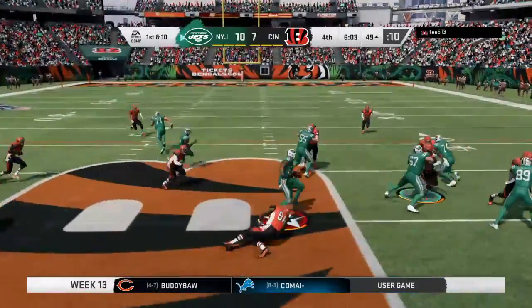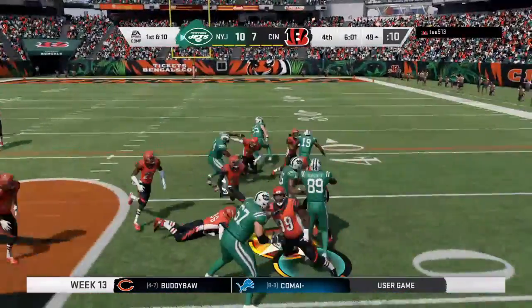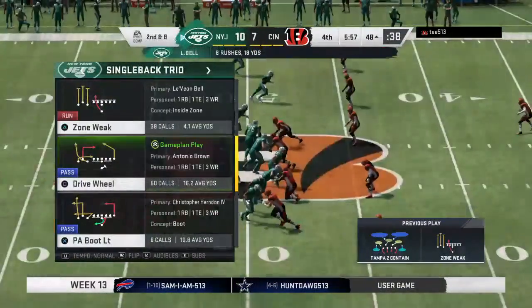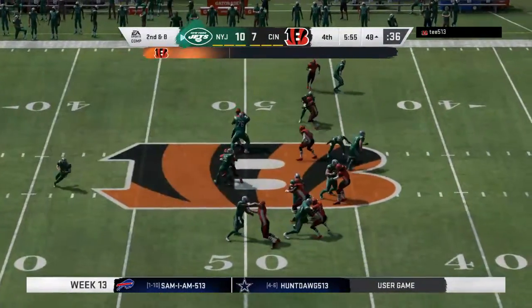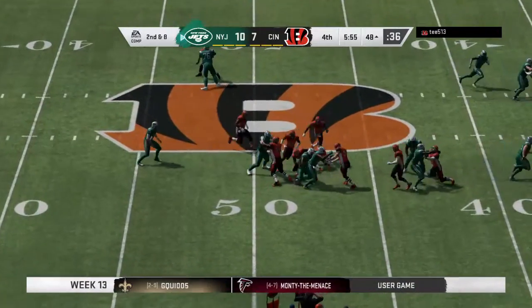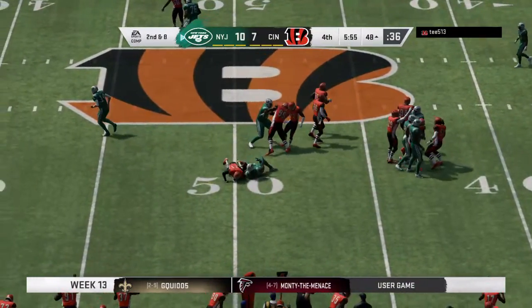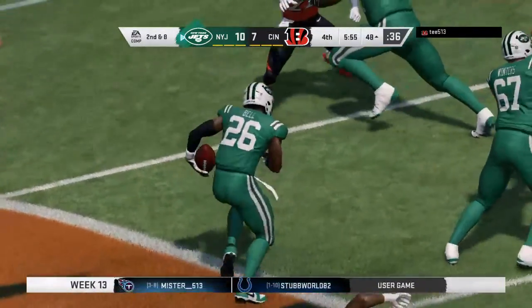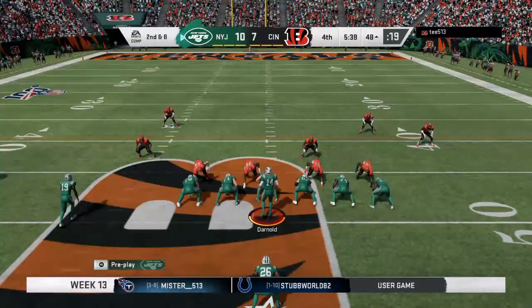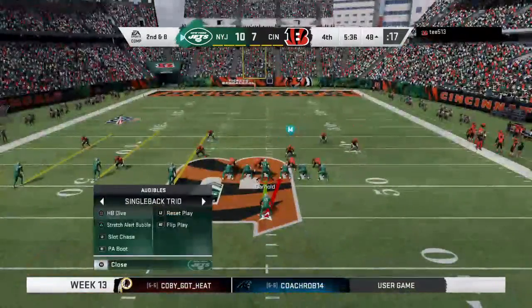On first down, Bell. Legs still churning, like a giant pinball. He'll be taken down at the 48 for a pickup of 2 yards. Mackenzie Alexander in on the tackle. It's 2nd and 8 at the 48-yard line. The last run got a couple. Here's 2nd and 8.